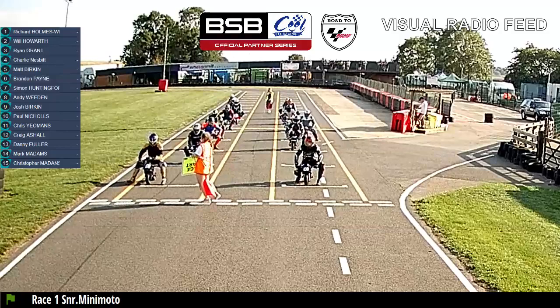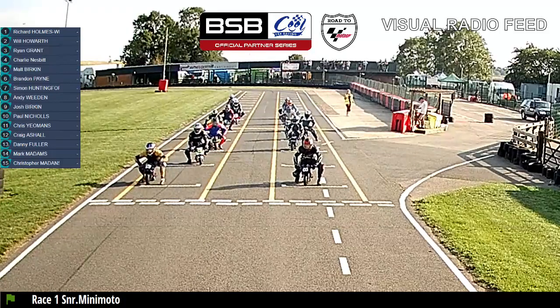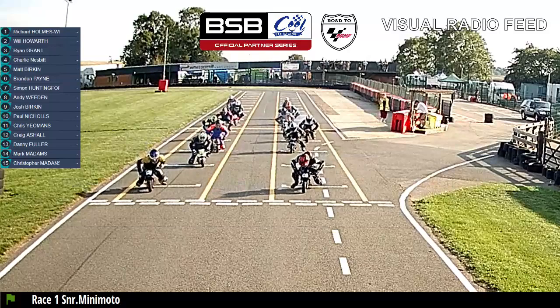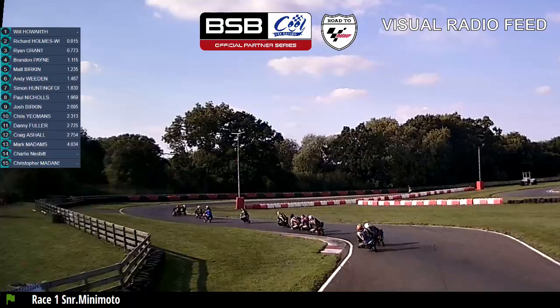Richard Holmes-Williams versus Will Howarth. You're listening live on the Cool Fab Racing website and on motorsport.radio, as well as social media. Round 7 is about to get underway. Here we go then. The senior mini motos make the final race of the day start, and it's up the inside for Richard Holmes-Williams.